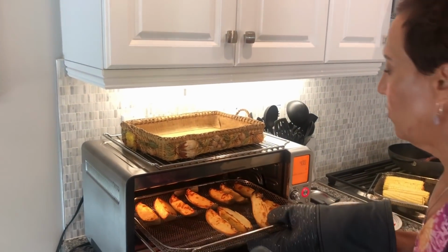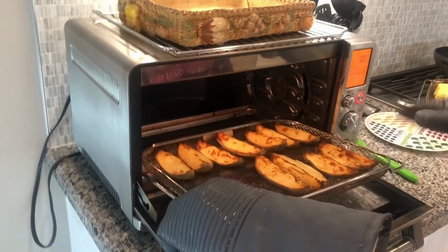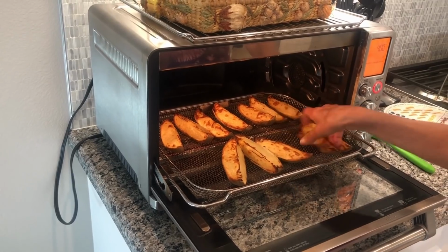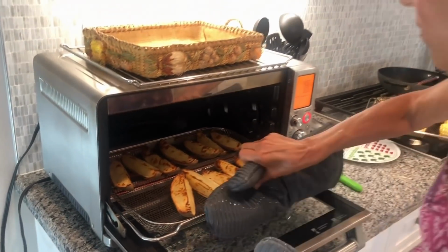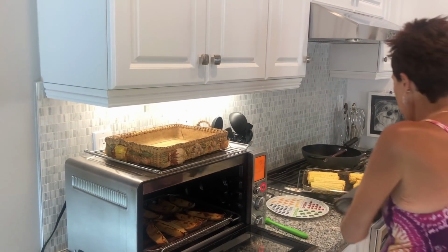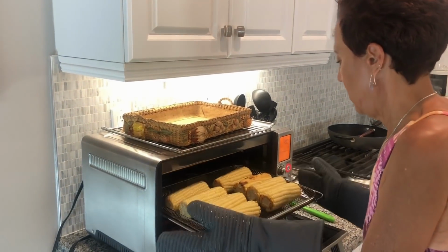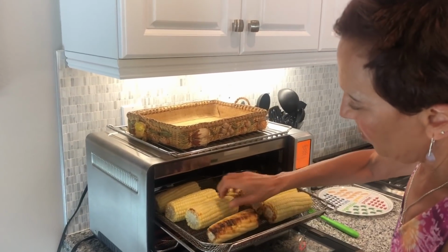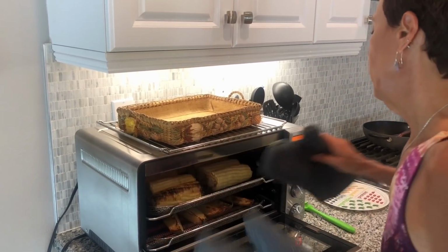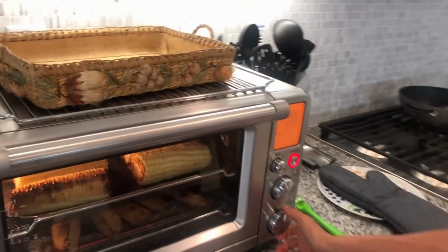Let's see how the fries are doing. Now this is kind of how Charles likes them. He doesn't really like them well done and crisp, so he would probably say this is perfect for him. But for me, I need them a little bit more cooked. So we're gonna try about another 15 minutes. I actually haven't rotated the trays yet. And it's good to turn the corn over so it doesn't get too burned on one side. We're going to add about 15 minutes to the air fryer, and we'll show you what it looks like when it's done.